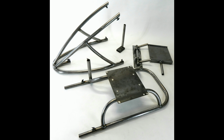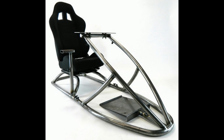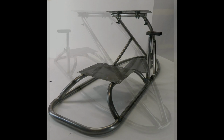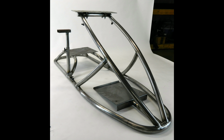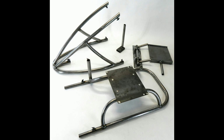So, it's going to be thick wall steel tubing. This is the raw version of it, so it basically looks like it just came from the welding shop. Yes, the fab shop. But he's going to offer various powder coating colors. Fully adjustable. Now, he says fully adjustable, but I'm not seeing that much adjustability at the wheel deck, for instance. But again, we haven't tried it.